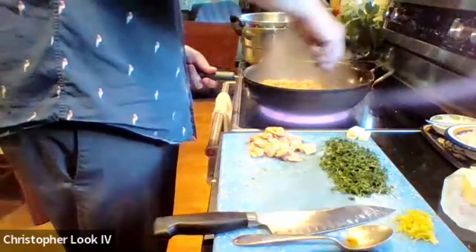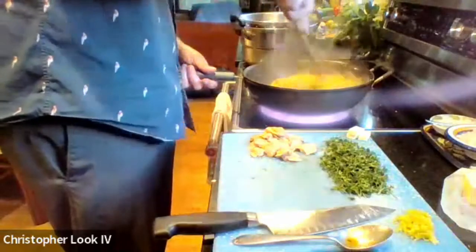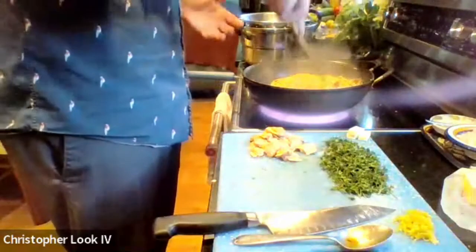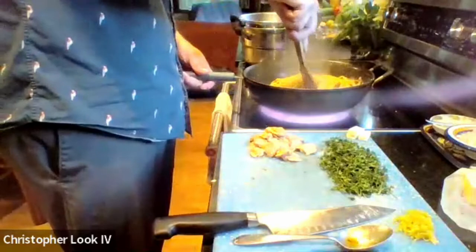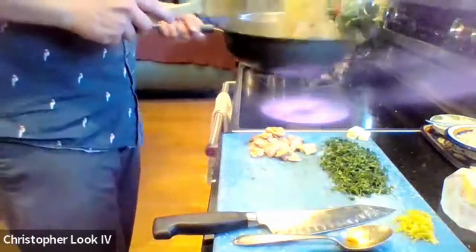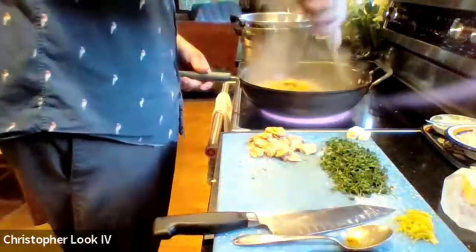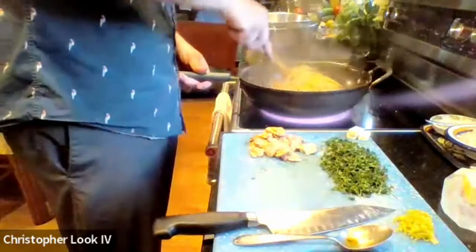Beautiful. Looks very nice. You just want to peek in the bottom and make sure you don't want a lot of liquid. You just want enough in there that it's not a dry pan, because you don't want tons of broth left over. That broth should be getting cooked into the pasta right now, finishing its cooking process and flavoring the pasta.